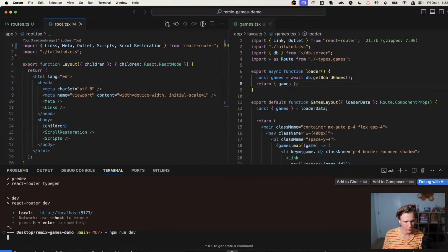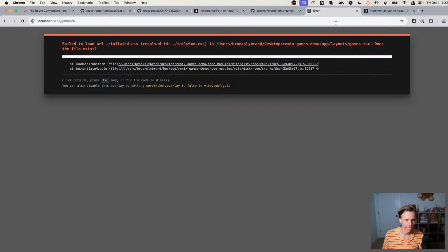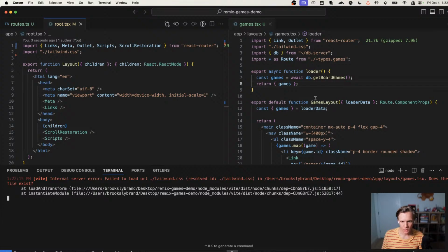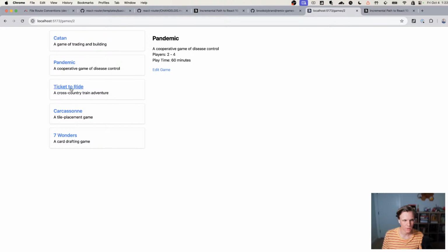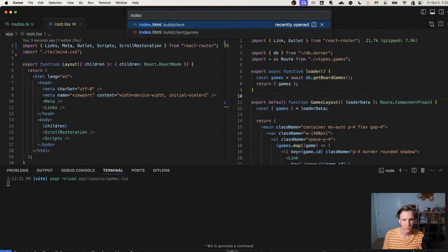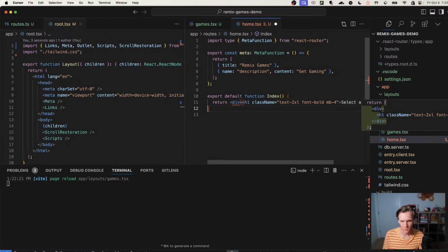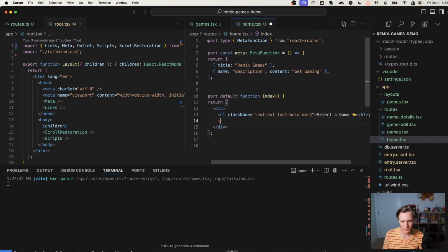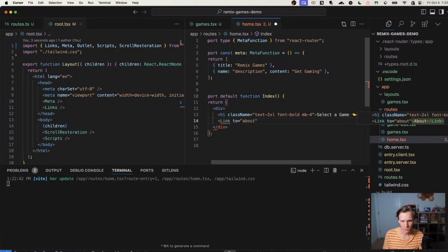So let's make sure this is all running. Can't load tailwind.css. Totally fair. You shouldn't be loaded there anyway. Cool. All right, so this is all working, which is correct. But I want an about page. So let's go to the index. Not that one. Home, and we'll render this div, but then we're also going to say, I don't know, link to about.